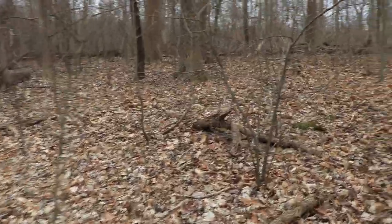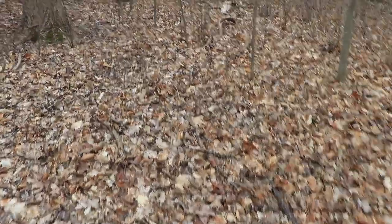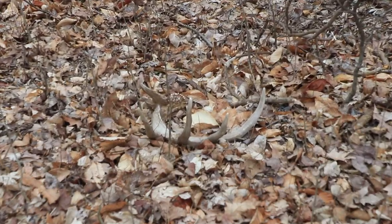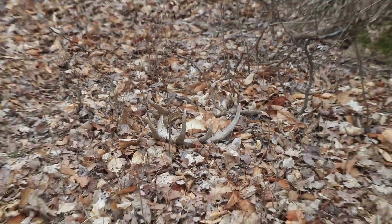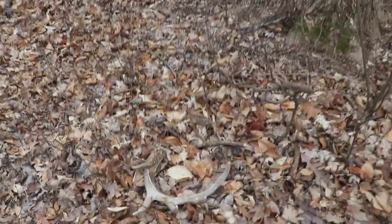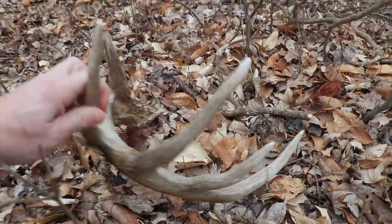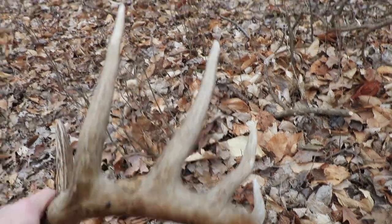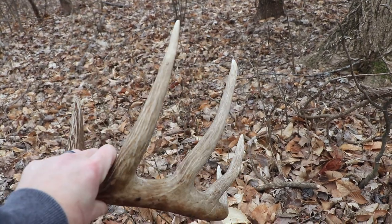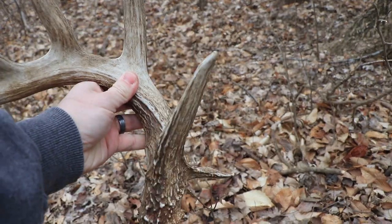So I was just walking along, kind of complaining to myself about not finding much at all this year, and walked right up and almost kicked this thing. Haven't even picked it up yet. This is the one that I've been after for 3 years now. I knew it immediately, and then plus seeing that kicker right off the back.